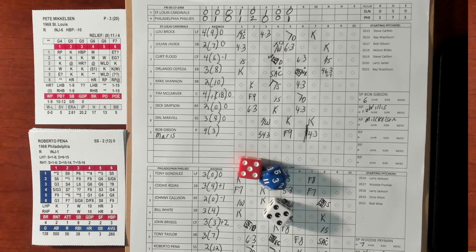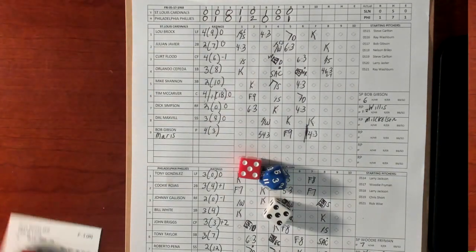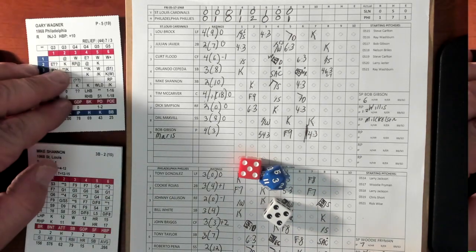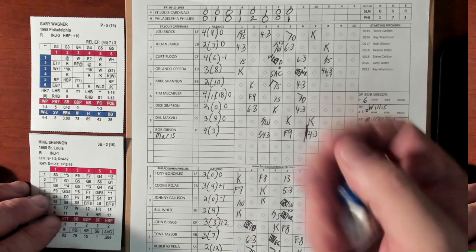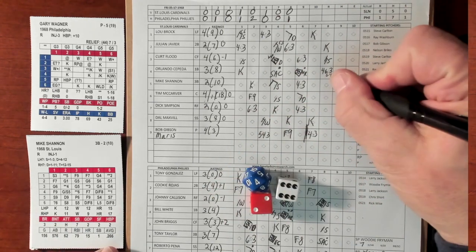We now move to the top of the ninth with Shannon, McCarver, and Simpson facing Gary Wagner. He's going to stay in the game. He had a nice 8th inning. So we got Shannon, McCarver, and Simpson. Top of the ninth. 1-1, hitter's card. 2-6. Single to center.